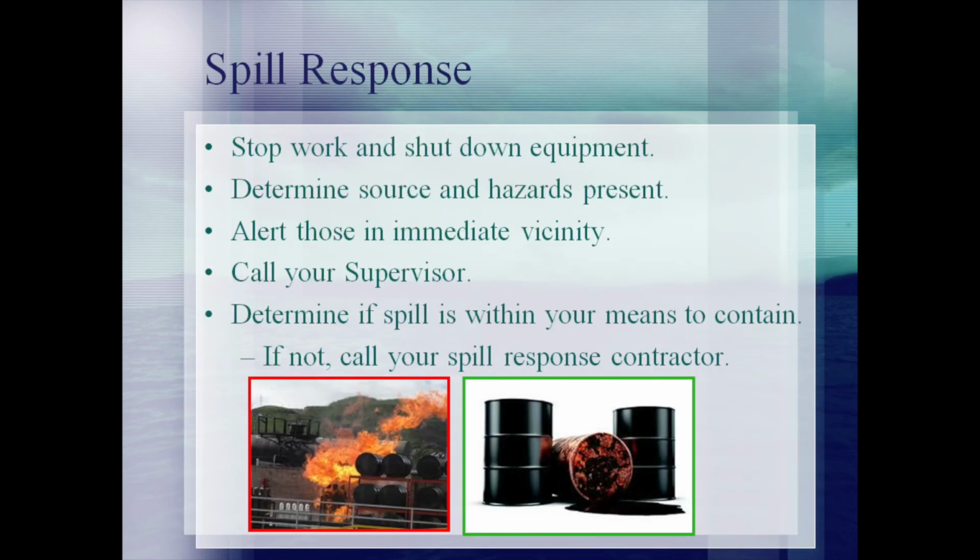When a spill or a leak does happen on the construction site, ensure that proper response measures are conducted. This includes stopping work and shutting down equipment. Then attempt to determine the source of the spill and alert others in the area to the hazards. Furthermore, the supervisor should be notified so that they can make the determination if the spill can be cleaned up with materials on site or if a spill response contractor may need to be retained. Note that it is the contractor's responsibility to either clean the spill or retain a spill response company.